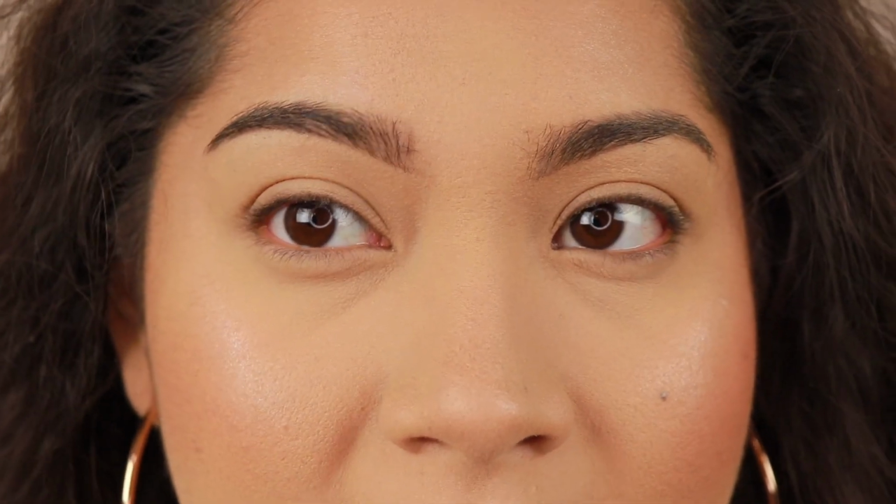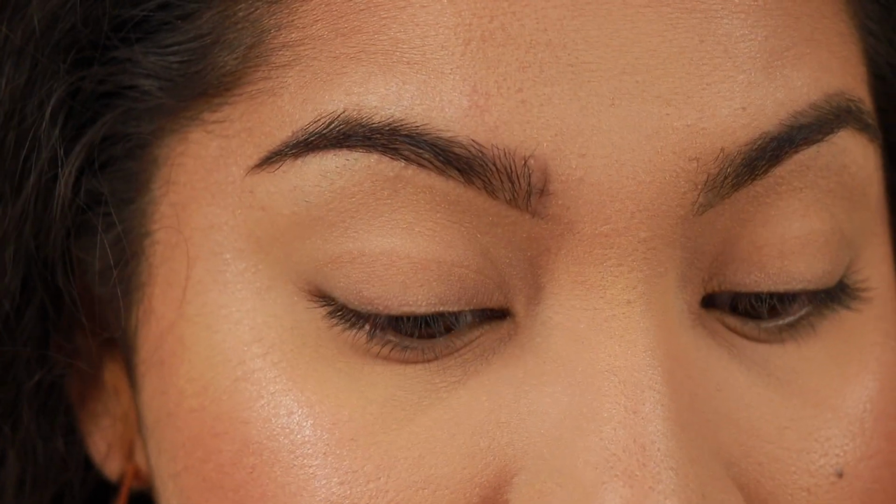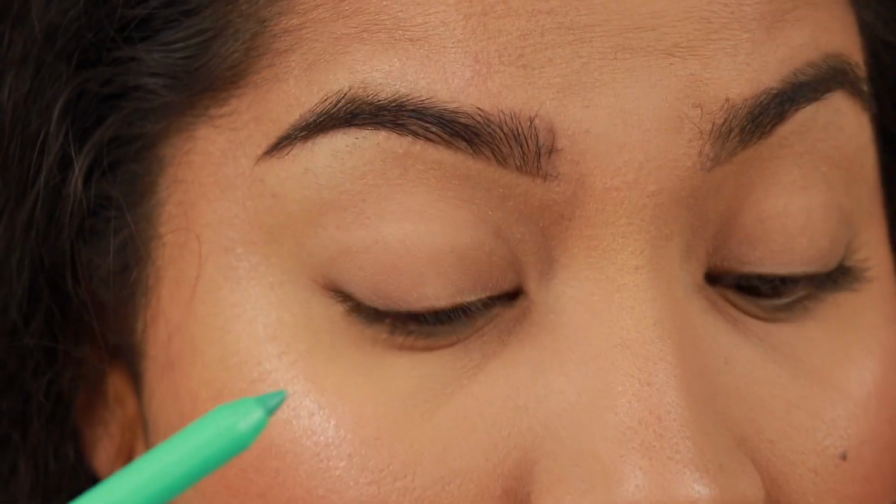Now today I feel like I am having a bad makeup day for some reason. I'm really not digging the way my makeup looks or anything. Is this too bright? There we go. Maybe that's better. Okay, I'm gonna zoom y'all in just a little bit more so we can really see how this works.